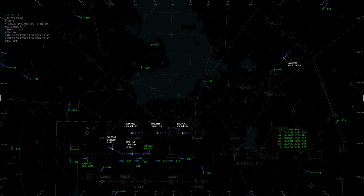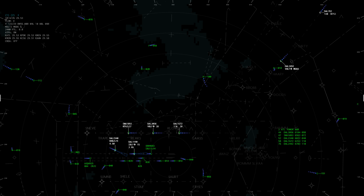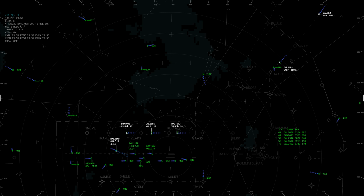Delta 1190, contact Atlanta Tower, 119.1. Atlanta Tower on 119.1, Delta 1190. Delta 2056, fly present heading, maintain 5000, speed 210. Continuing on 275, 5000, maintain 210, Delta 2056.